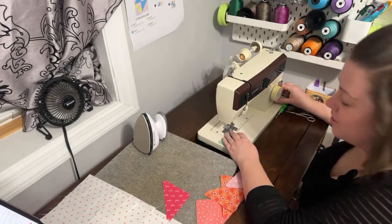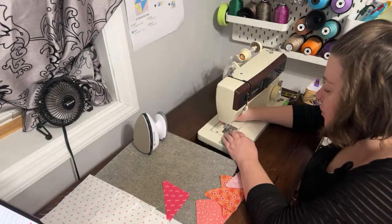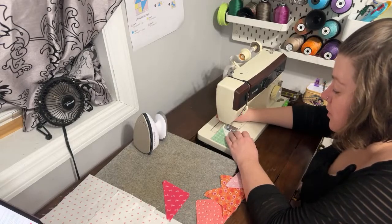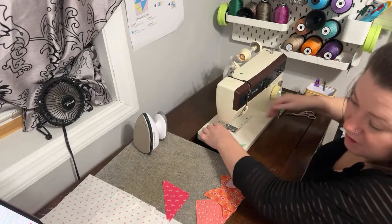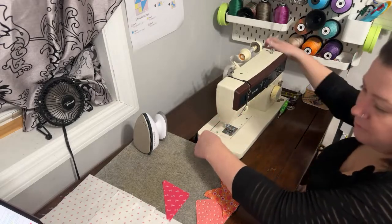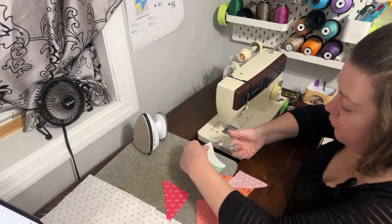Yeah, 40 years in a garage. Yeah, I guess probably not being climate controlled. I know my aunt hadn't sewn on this one in years. And I just took it and oiled it and it was ready to go. But it was in her house, so that's definitely different.